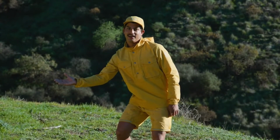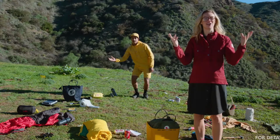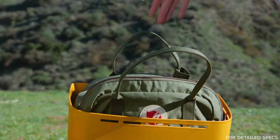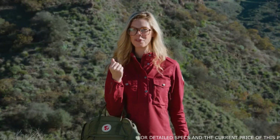Experts at Specialized and Fjällräven have blended biking tech with hiking functionality, creating a new way of getting closer to nature. Now packed, we're more than fully prepared to take on those trails.